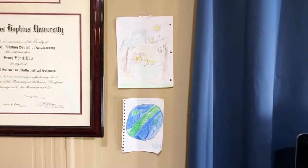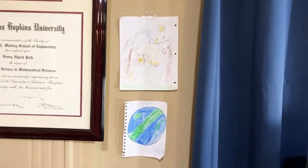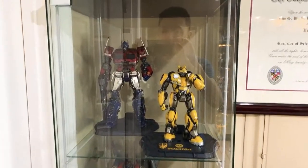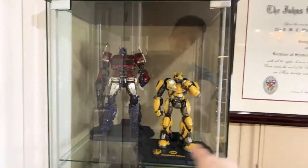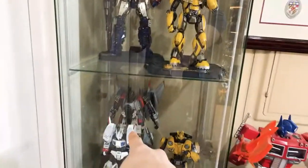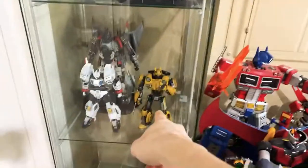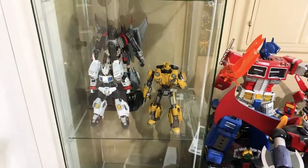This is artwork that my daughter has done. I don't know if she's watching, but Elena, she did these for me. So much love there. This is kind of like my movie shelf, which I haven't really filled out yet. This is really dedicated to the Bumblebee movie. This is the 3A Prime and Bumblebee. 3A Blitzwing, 3A Soundwave is on the way. This is Zeta. This is not mine. This is Toy Dojo's, but they wanted me to review it.